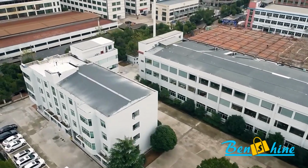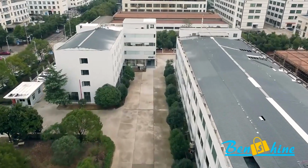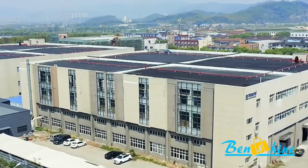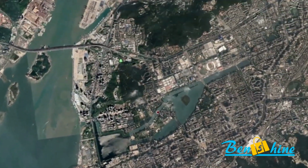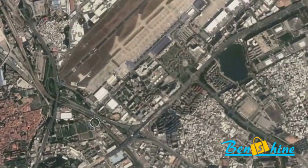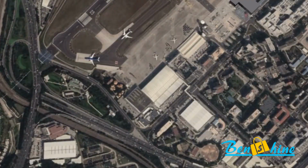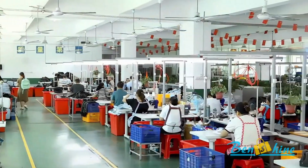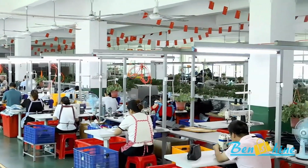Welcome to Benshine Bags, your trusted OEM bag production facility in Xiamen, China, with our strategic location. We're just 40 minutes from Xiamen Gaoqi International Airport and 30 minutes from the high-speed railway station, providing easy access for efficient logistics. Covering over 3,000 square meters and staffed by more than 50 skilled employees.